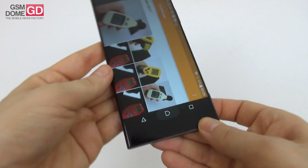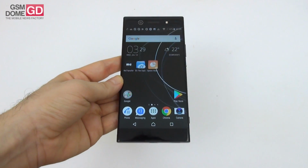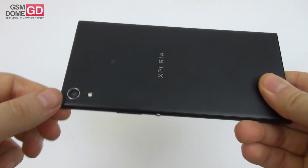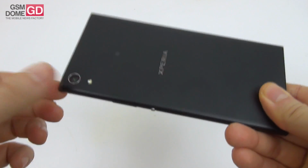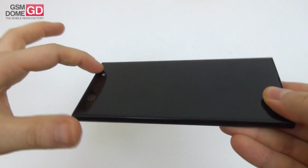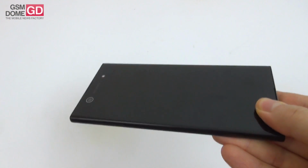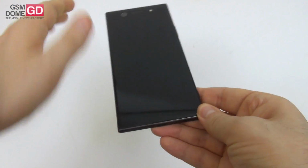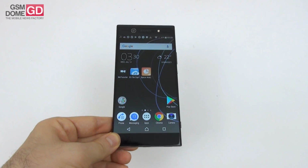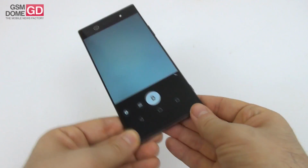Now, on the camera front, on paper we're promised flagship level cameras. So the back, 23 megapixel shooter, LED flash, Exmor RS, hybrid autofocus, f2.0 aperture, the works. At the front, LED flash, 16 megapixel camera, and guess what? Optical image stabilization. Now, I do not want to bore you with the typical Xperia interface, you already saw it in the unboxing, so I'm going to get through it very fast.